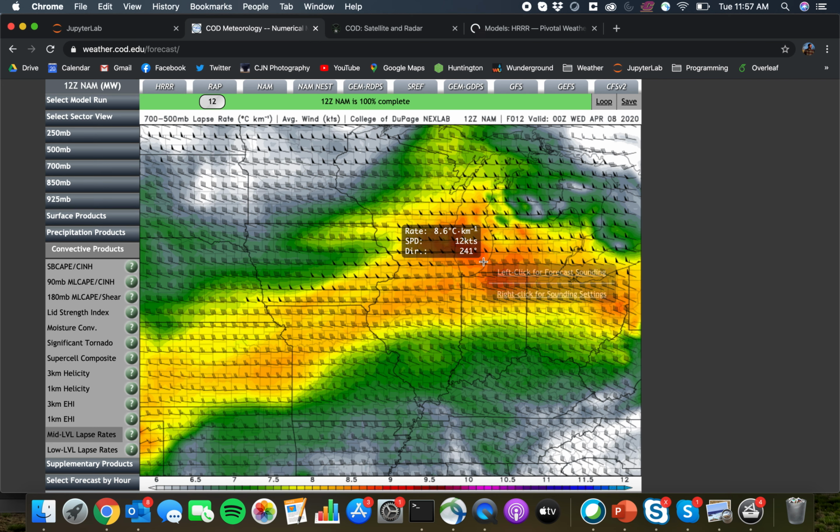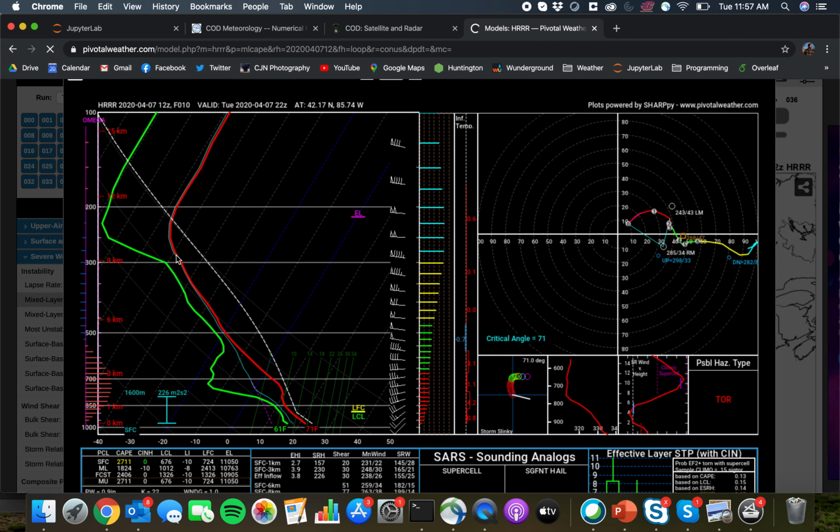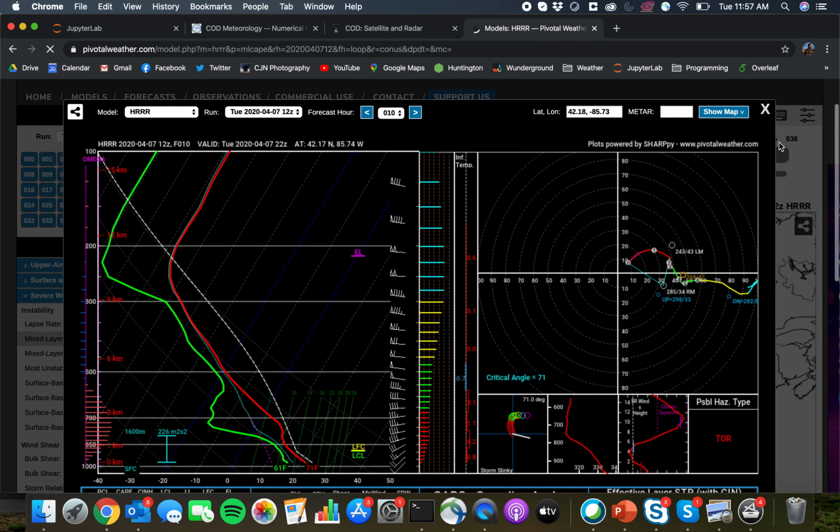So if any storm does break whatever cap, this is that classic, if it breaks the cap, it's going to be really strong. And there's merit to that because we do have very steep lapse rates, and any updraft would have access to some pretty thick CAPE, as seen in this sounding right here.